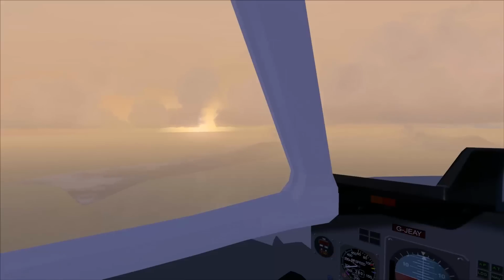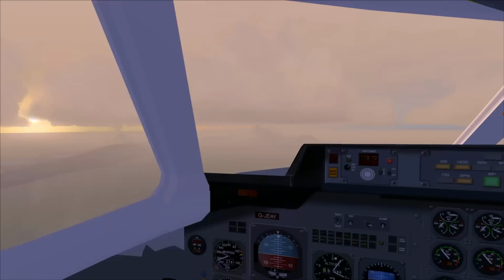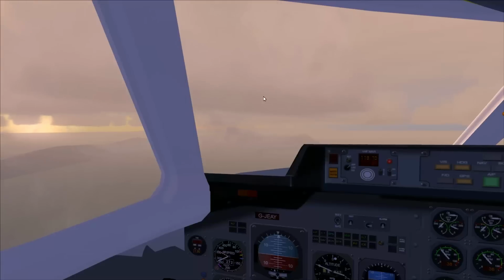All right, so that's the little spit at the edge. So then we have another piece of land. Ah, there it is. I see it coming out of the, okay. So see how it's a little bit of a mountain there? It wasn't nearly as much of a mountain as I thought it might have been, but whatever. Okay, so we're 10 nautical miles from target.